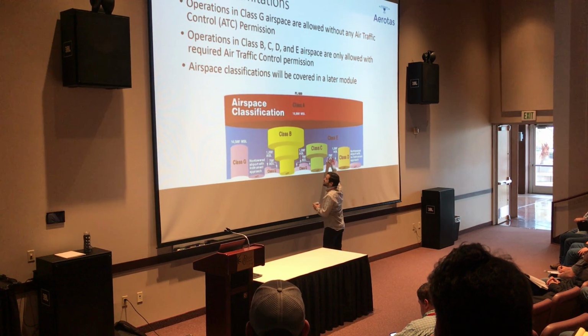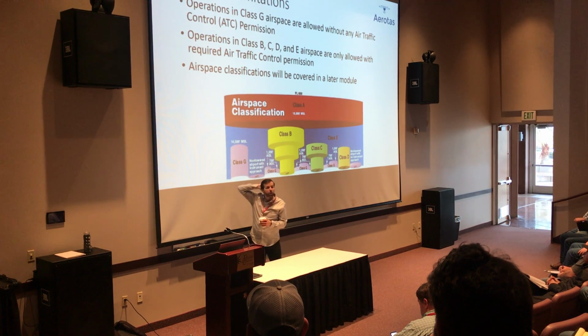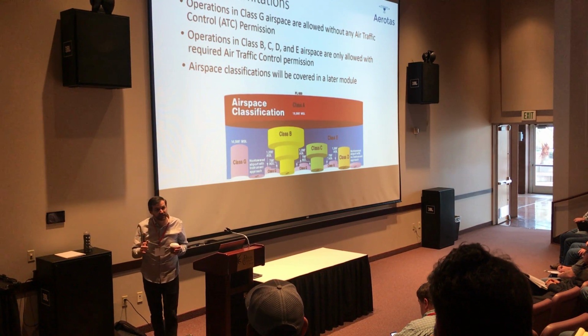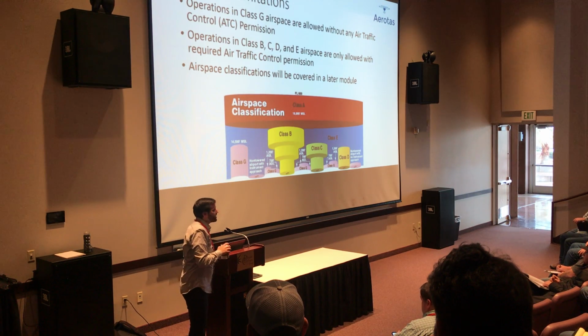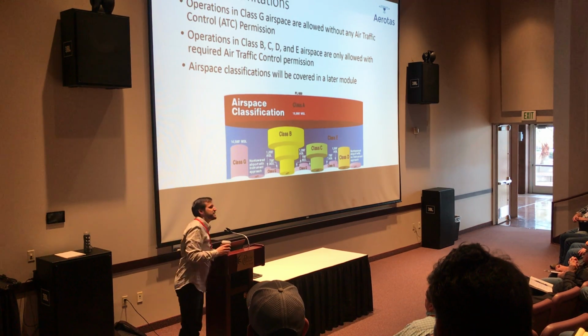Class E is kind of all of the airspace in between that usually is from either 700 feet and up or 1,200 feet and up, all the way to 17,999. And it may sound like I'm being nitpicky when I say 17,999 instead of 18,000, but the FAA is nitpicky, so that actually matters. Class A is 18,000 and up. Class Echo is from 700 up to 17,999.